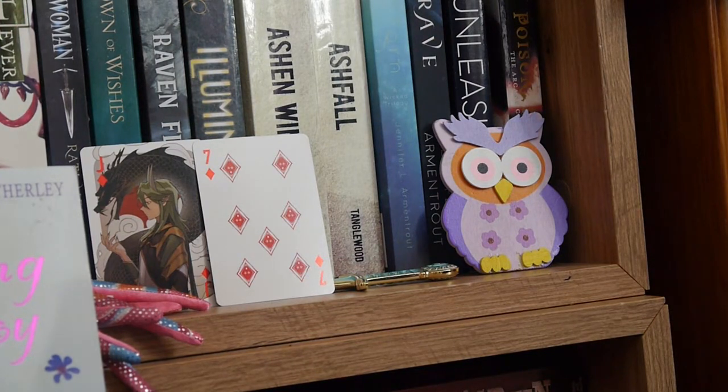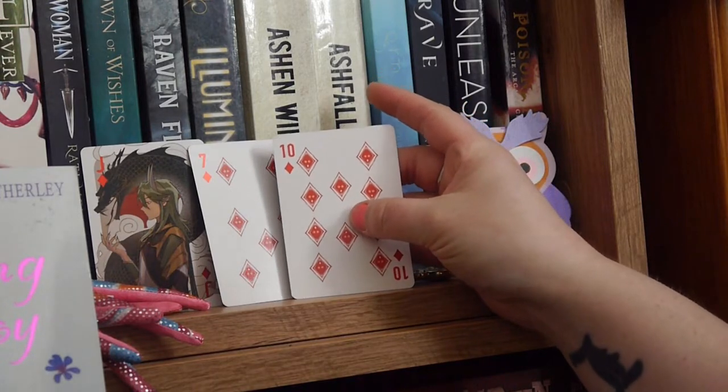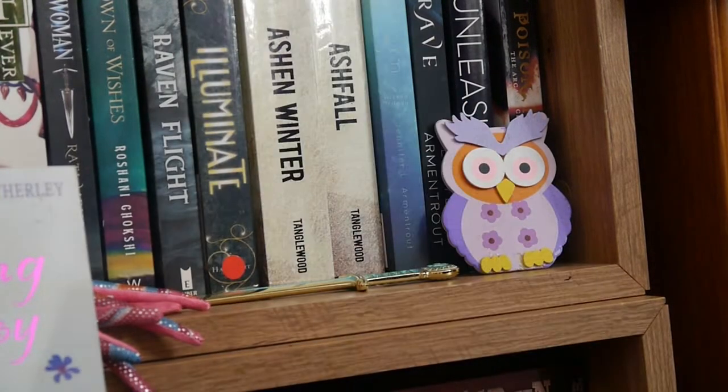I'm not allowing myself any swaps. This is awful. Oh my goodness. Lower? Oh no, it's a 10. I've lost the round. See, I'm no good at this.